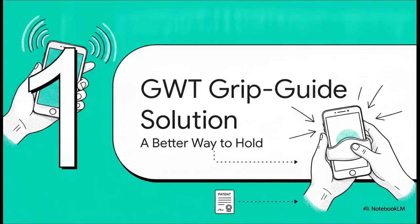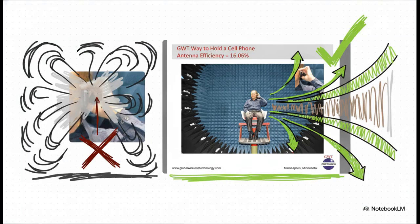So we clearly have a massive engineering problem on our hands. But thankfully, we also have a solution. Let's look at the GWT Grip Guide solution, engineering a better hold. And this brilliantly illustrates the fix. Back in 2017, inventors Arthur J. Nghiem and Dr. David Nghiem designed what you see over on the right, the GWT Grip Guide. They looked at that dismal 0.29% efficiency and realized, hey, if you can't change human nature, you have to physically guide it.